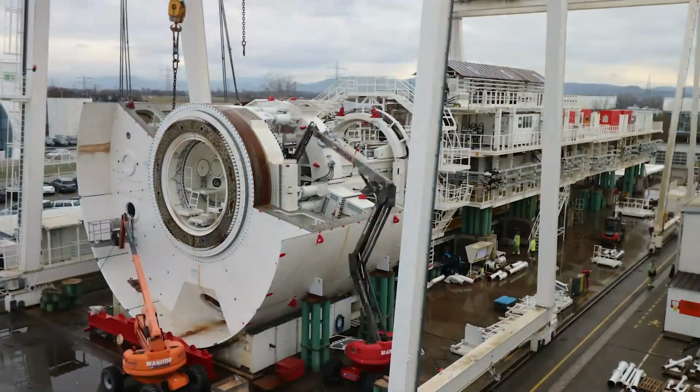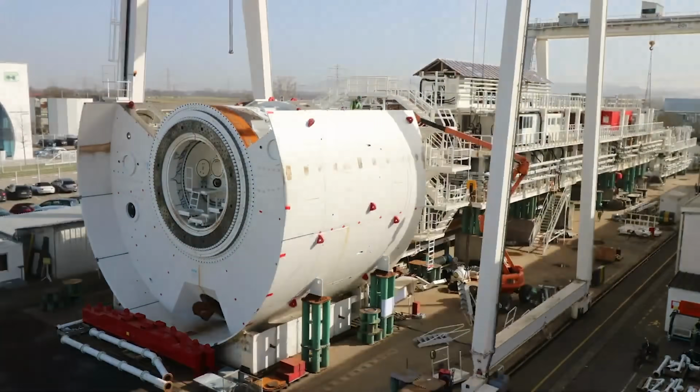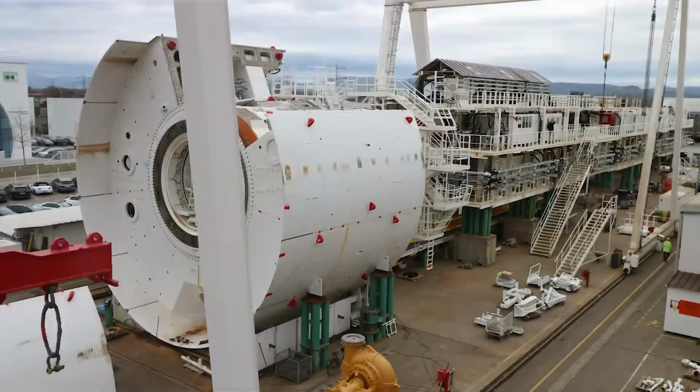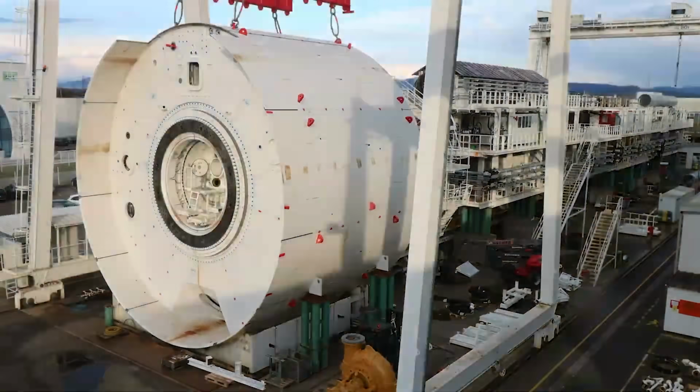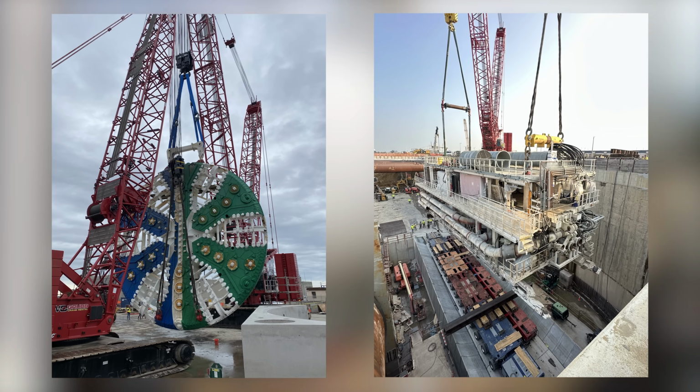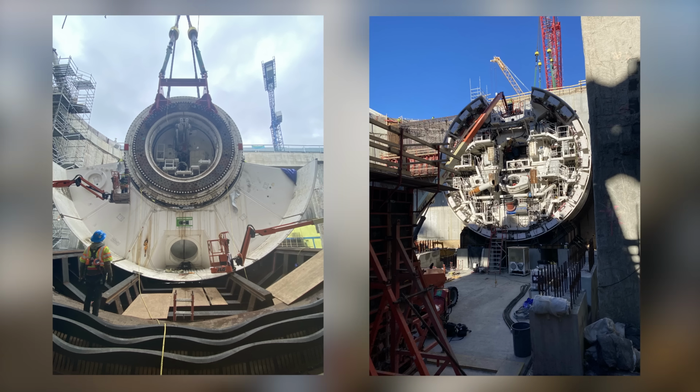Crews began assembling Mary on the South Island in 2022, and the complete assembly took 6 months. After decades of planning and years of work, she began her journey north in April 2023, making her way through the tricky Yorktown layer.